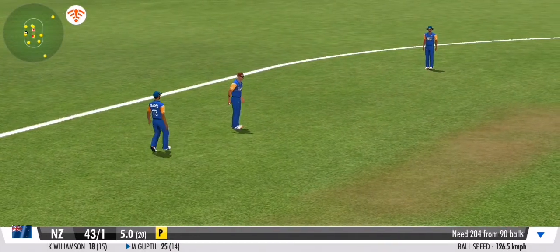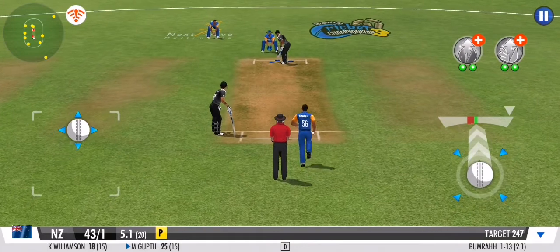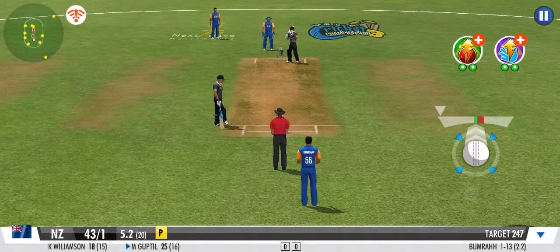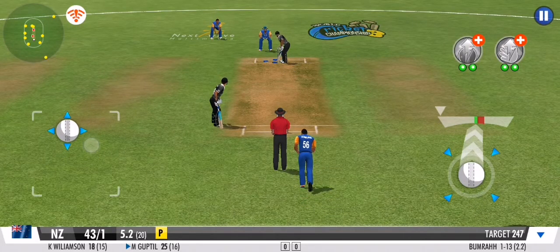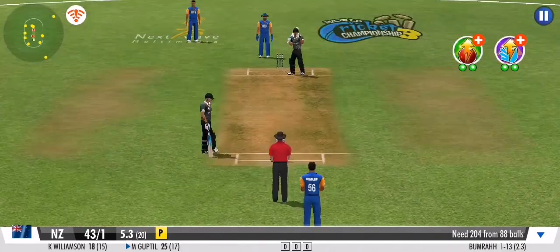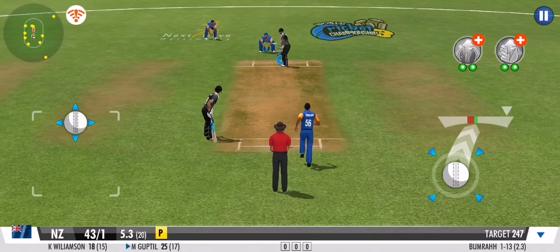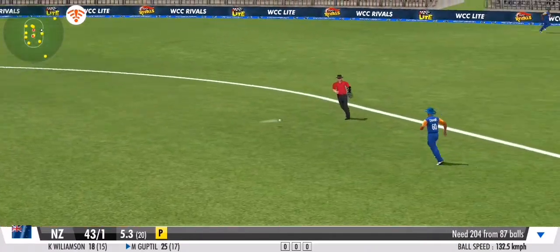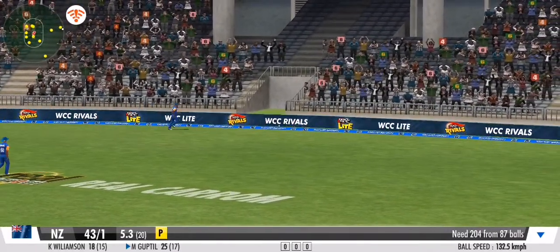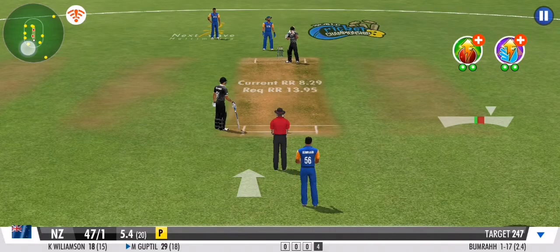Whacks it hard and straight through extra cover. Nicely driven to the offside covers, but fielder stopped it. No run. He's making the batsman work for his money. A spirited defense. Couldn't have added more grace to it if he tried. Wonderful boundary. Two's company, but four's a blast. What a shot.